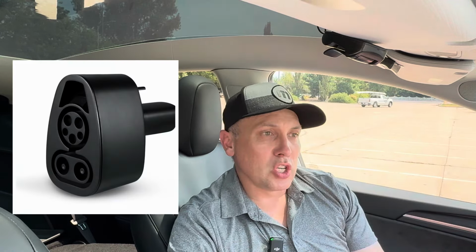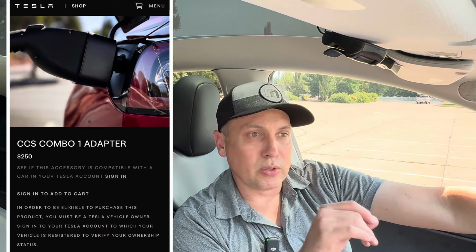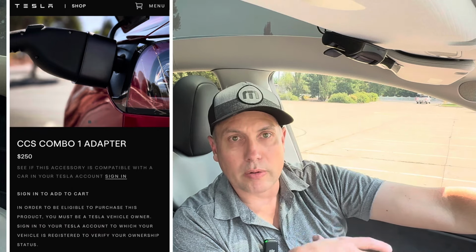So I'll leave links to the apps that I talked about here. I'll also leave links to the adapters. You want to make sure you have the J1772 as well as the CCS plug. If you have a lot of CCS charging in your area or along the route that you're going to be traveling, it might be wise to get that enabled through Tesla. If you go to the Tesla store online and you buy the charging adapter, it'll give you the price to enable your car to be able to do that.